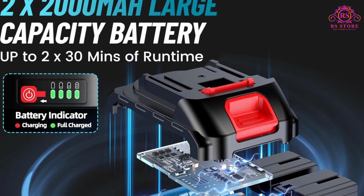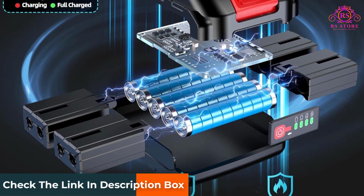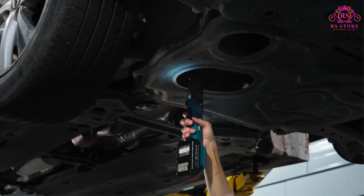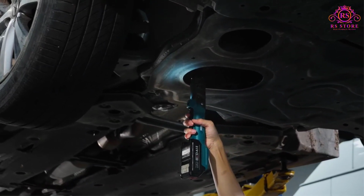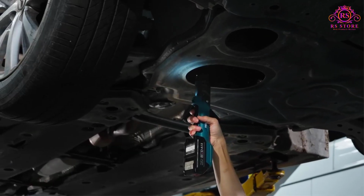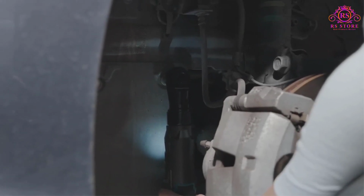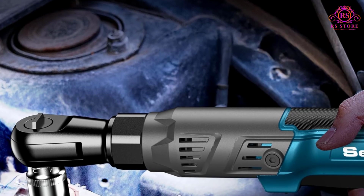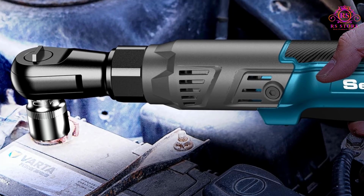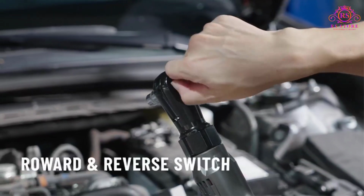Designed for continuous work, this set includes two 2.0R lithium-ion batteries, rigorously tested to last over 1,000 charge cycles. With a fast charger that fully recharges in just 30 minutes, you can work without interruptions by alternating between the two batteries. This wrench features a compact 3/8 head, making it perfect for tight spaces. The built-in LED light ensures clear visibility in dark or narrow areas, while the ergonomic grip provides comfort and control. The forward-reverse switch and safety lock add ease of use and security.